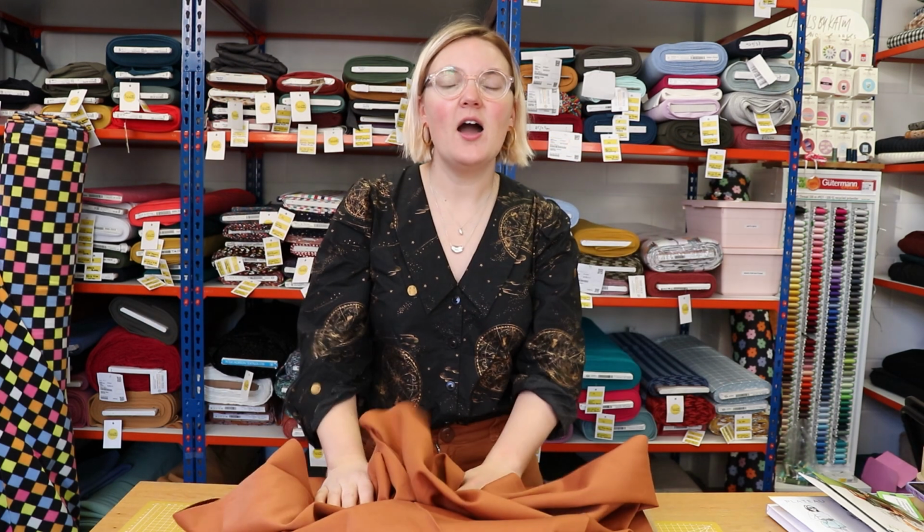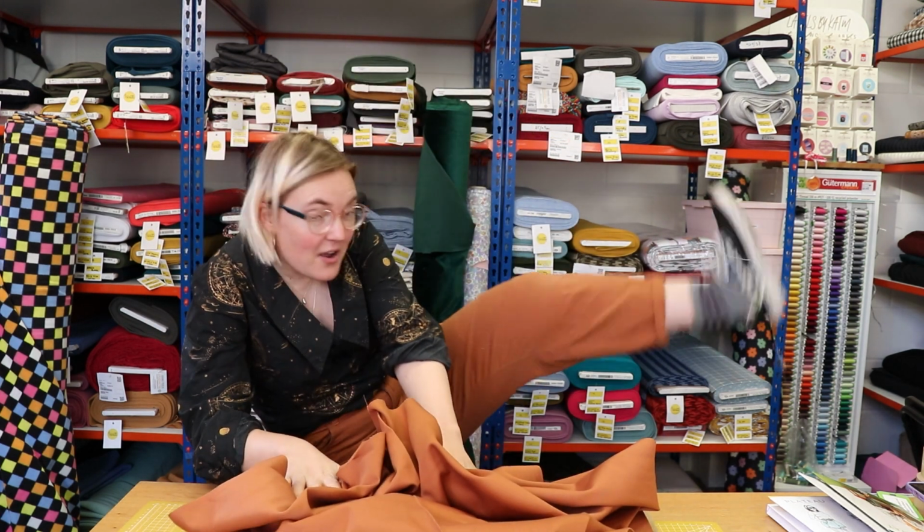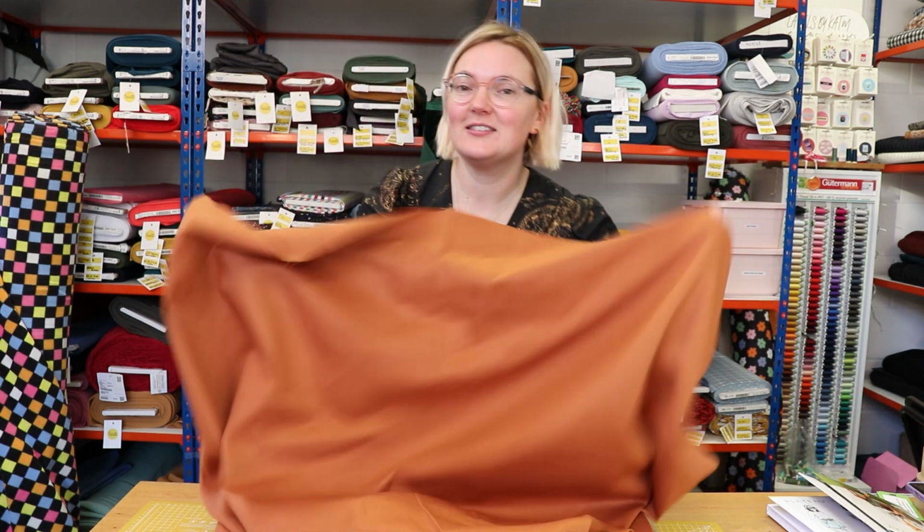My first pick this week is a Robert Kaufman Ventana twill in the colour Ginger. Now I am wearing a pair of trousers right now made out of this very fabric. These are the Modern Sewing Company worker trousers. It's a really nice sort of tapered leg trouser.